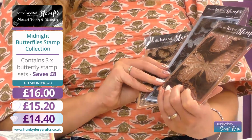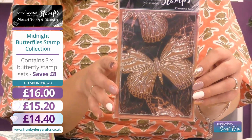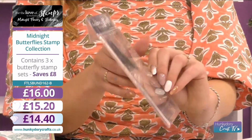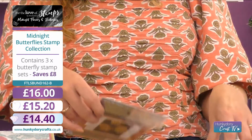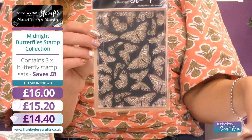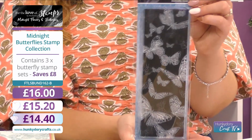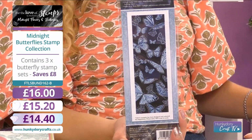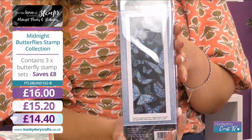So we have got the Butterfly Focus one, which has your really nice large centerpiece butterfly in with those sort of shadow leaves and the two other butterflies just drifting off the page. We've got our butterflies all around, which is just that perfect background stamp. And then we kind of have the same idea in this slimline design in the butterfly trail. Looks so pretty with those blues on there. Again, they're £8 each. And they're just phenomenal.